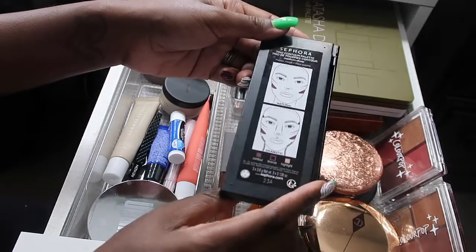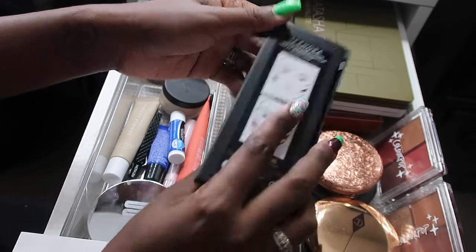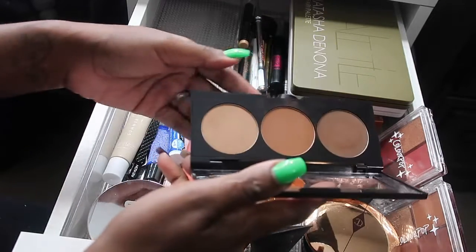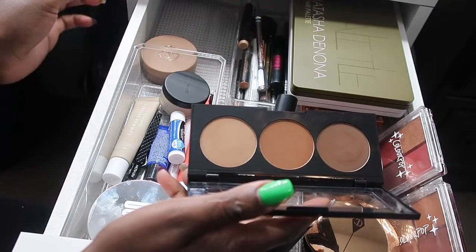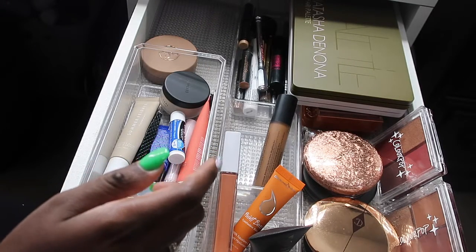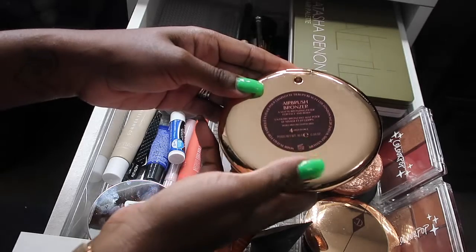You don't need it. This is the Sephora Trio Contour Palette. I'm going to send this to my godmother. You don't need this. It was like $12 and of course I wanted to try it, but honestly you do not need this. I was using these 2 shades to bronze under my eye, and this highlighter didn't do anything for me. But I am going to replace it with the Charlotte Tilbury Airbrush Bronzer in the shade Deep.